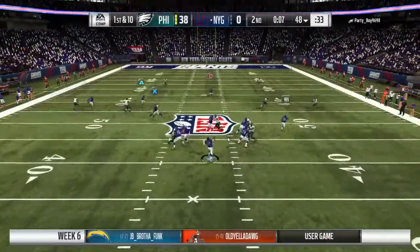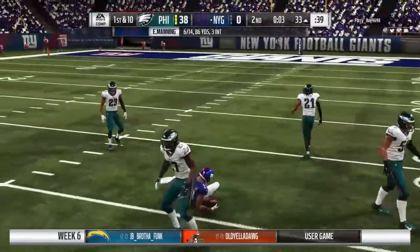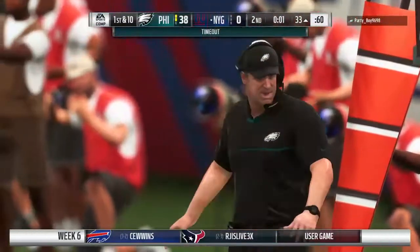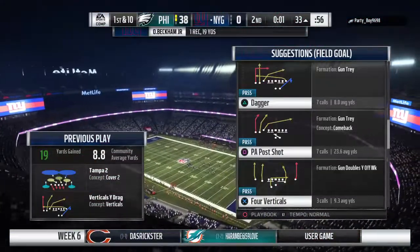Manning now on 1st down. He's got the hook up to Odell Beckham. And he gets this inside the 35-yard line. And now we'll get a late timeout as it comes in the waning moments of quarter number 2.